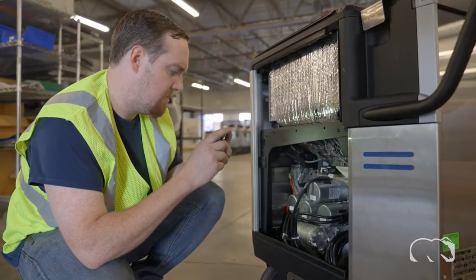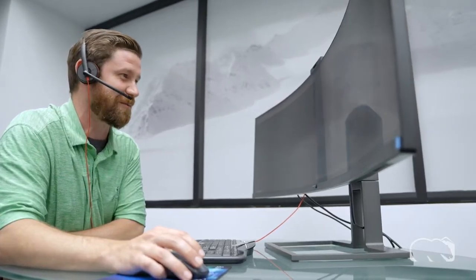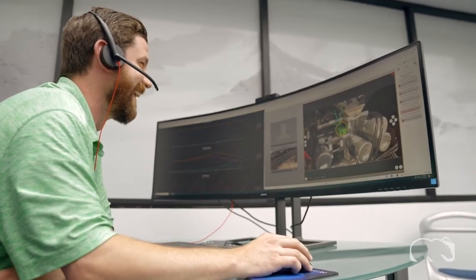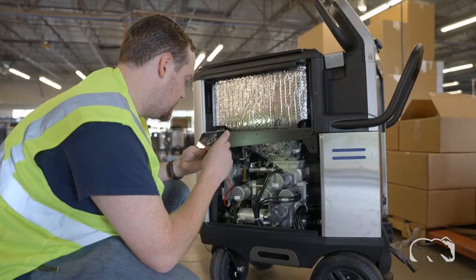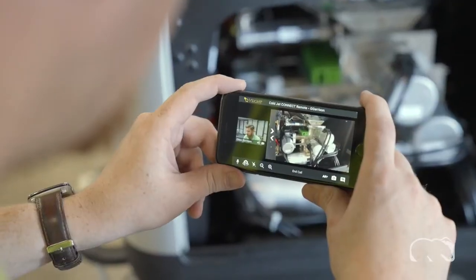And there's no telling when a machine will experience an issue. That's why ColdJet Connect offers extended hours access to our world-class customer service and support teams via phone, integrated chat, or service request form. ColdJet Connect provides first response remote support, connecting you with a virtual ColdJet technician wherever and whenever you may need one, from any smartphone, tablet, or laptop.